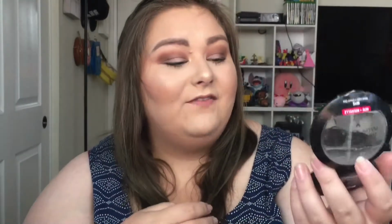Same thing with this. I feel like it just emphasized texture really badly, and if you have dry spots, or you have dry skin, or you have acne, I just feel like this foundation and this isn't for you. And the concealer may as well not have done anything. It was just a waste of time, honestly.